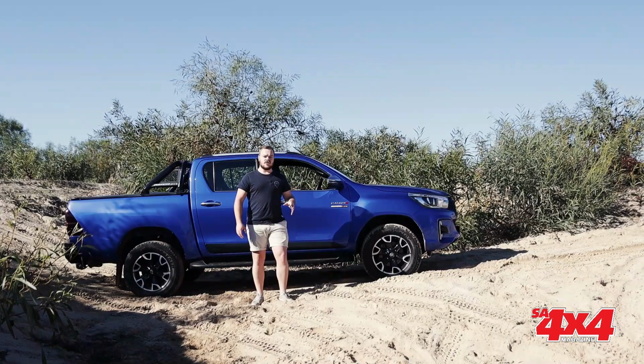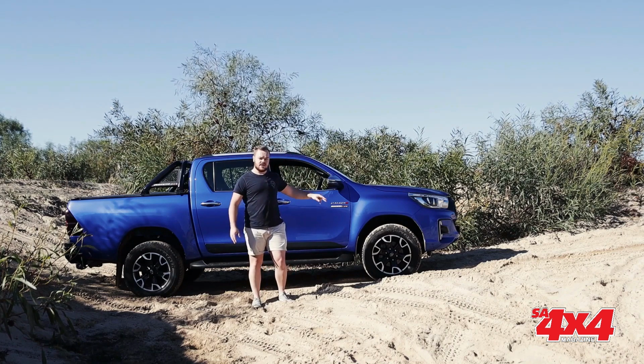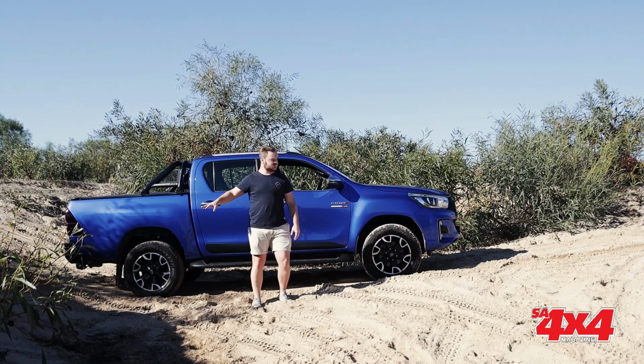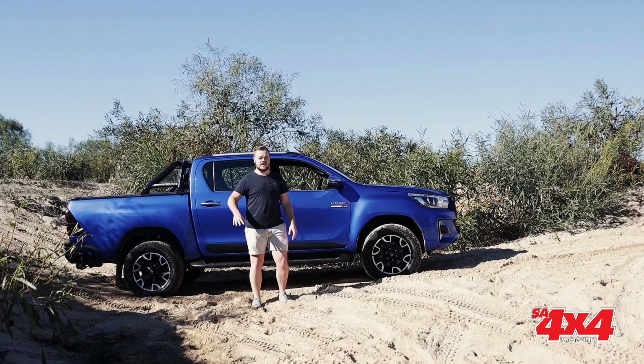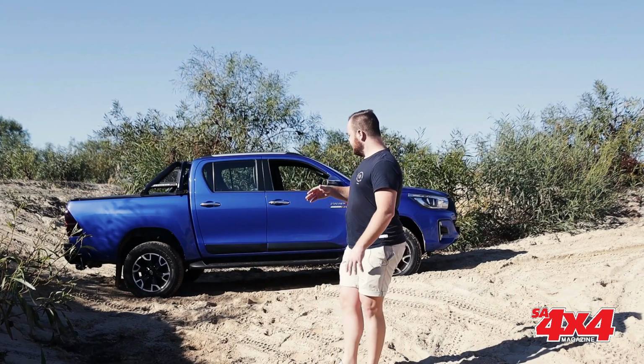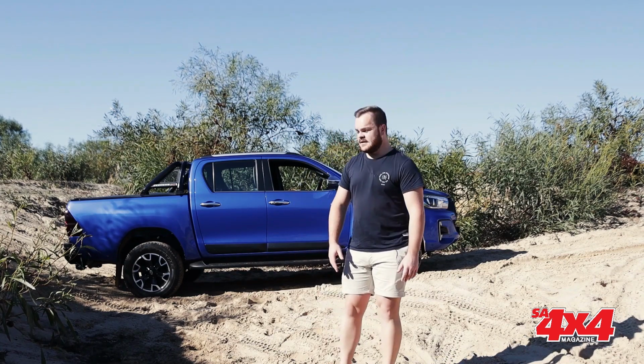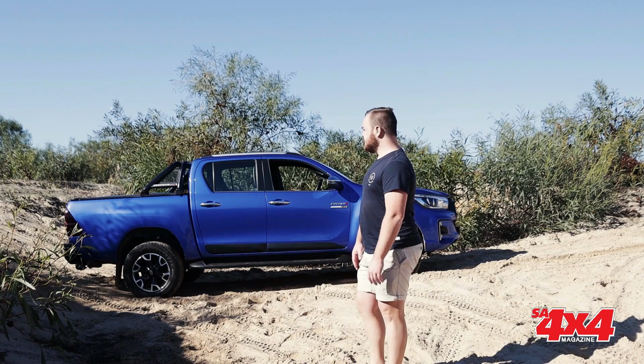In terms of approach and departure angles, it's got 31 degrees up front, 26 in the back, which according to my research is class leading. So what we're going to do now is I'm going to set up a few cameras and let's actually take this thing for a little drive and take on some obstacles and see what we are working with.